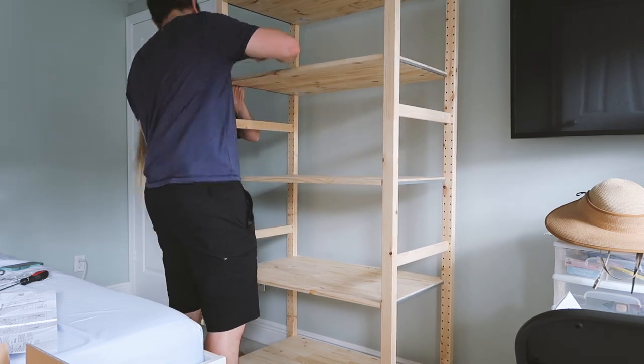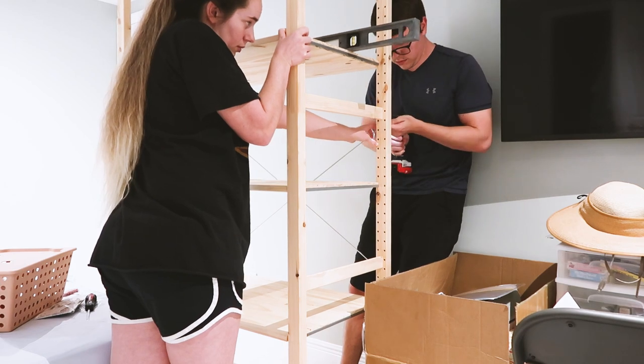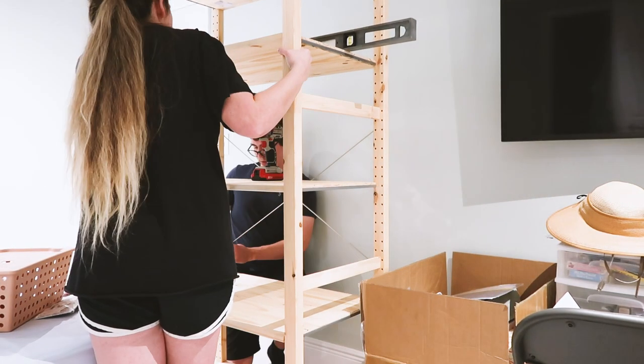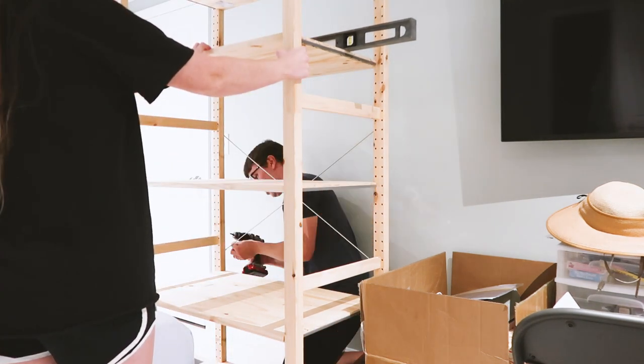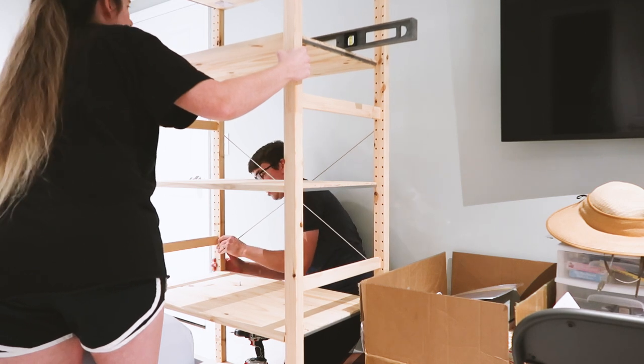Going to nighttime in 3, 2, 1. Putting the shelf together is definitely a two-person project. If you were having to do this by yourself, it would be very difficult. I don't know how you would do it, and if you have done it by yourself, just good job.